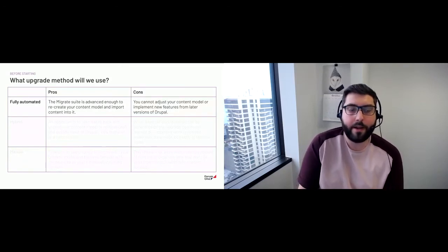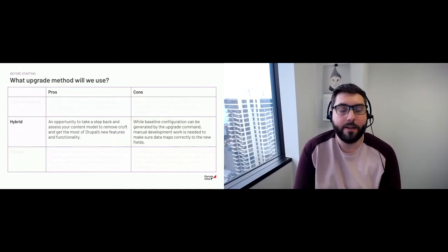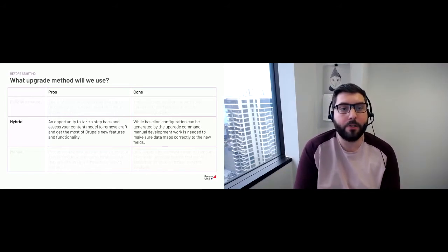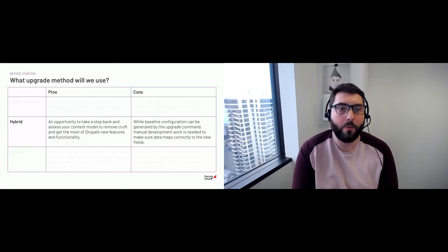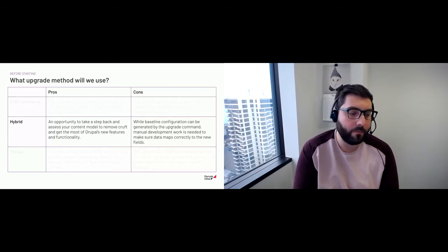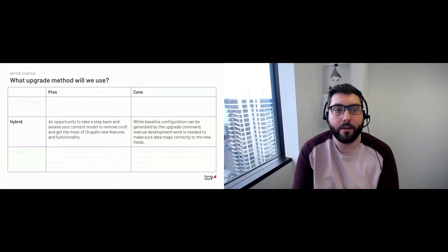The next type of migration approach that you might consider is one that I call hybrid, where you use those automated tools to generate the initial configuration for the migration, but then you make adjustments to those manually. Maybe you add some of your own logic through custom plugins in order to move the content from fields in Drupal 7 to different entities or different fields in Drupal 9.